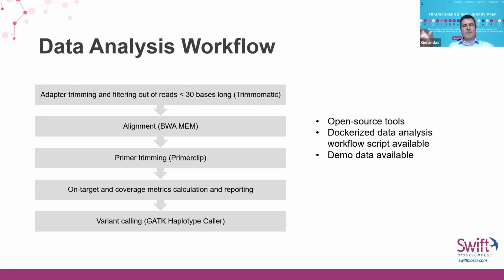First of all, you have to trim the adapters, and then you're still left with the primers that you used. So we need to get rid of the primers from both ends, from read 1 and read 2. So we developed the primer clip. Before we trim the primers, we do the alignment. Why do we do that? We noticed there's no loss in data, and secondly, this is a computationally faster process. So after the alignment, we get the primers trimmed by the primer clip. This was developed by Swift, and we can share that script with you as well.